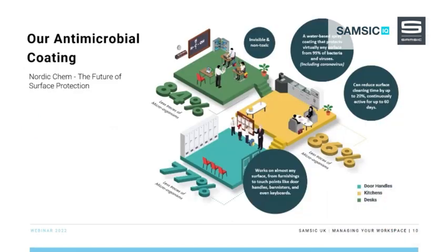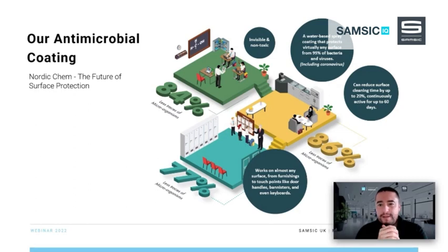So just a quick visual on the Nordic Chem. It's invisible and it's non-toxic. It's a water-based spray coating that protects virtually any surface from 99% of bacteria and viruses. And like I say, it works on almost any surface, from furnishings to touch points like door handles, banisters, keyboards, you name it. You touch everything during the day, so there are things you probably don't even realise you touch that somebody may have had, like the cold, and you don't have to worry about it anymore because that has been killed on contact.